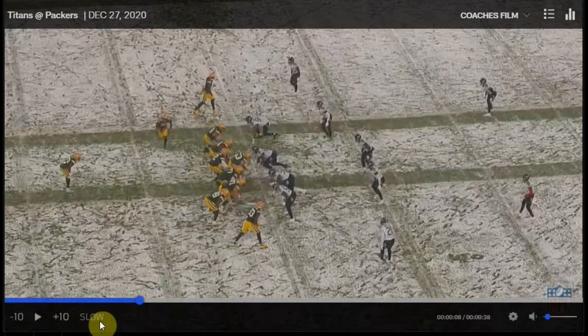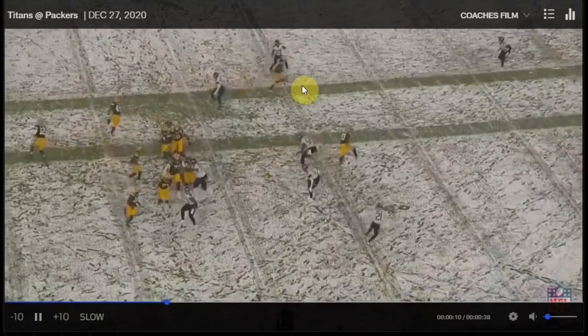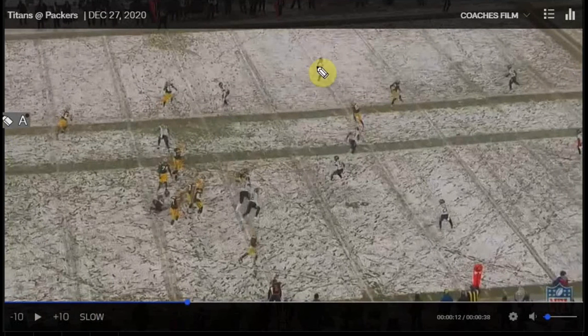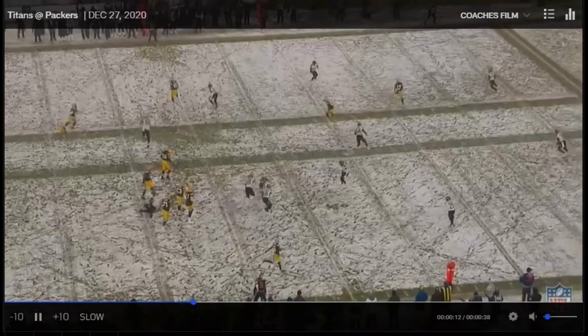But first, let's take a look at Adams' route. You're going to notice he has his eyes facing inside. It's hard when it goes slow motion because it gets kind of blurry, but notice his head and his eyes right there. And then he has good tempo, and he goes out. And now what's really good about this route is he's attracting attention from this corner and this safety. And that's why this might even get open here, but the corner might be able to see that. But Aaron Rodgers takes his thing, but that's really good. If you have two people guarding you as a receiver, that is you doing a great job. So just great execution so far from Adams.